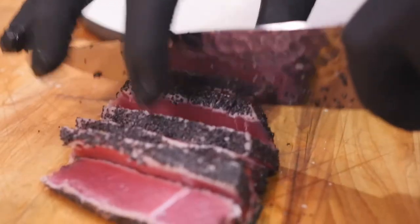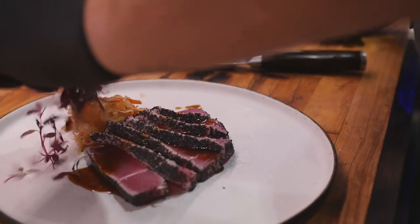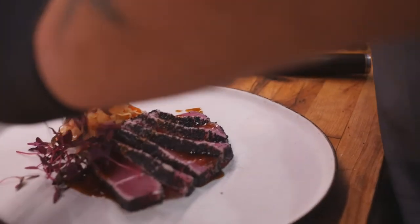Next is the tuna tataki. It is a poppy seed crusted ahi tuna, sliced, plated with achara, which is a Filipino papaya slaw, and a wasabi soy, and a little purple amaranth just to set the color off.